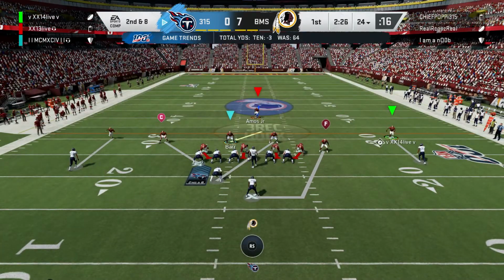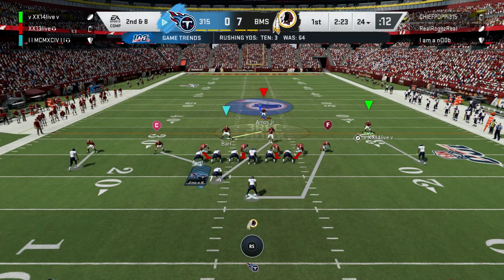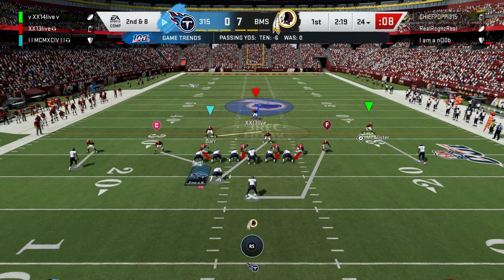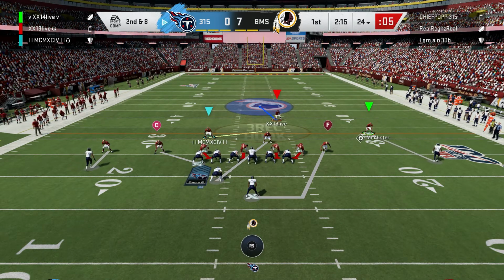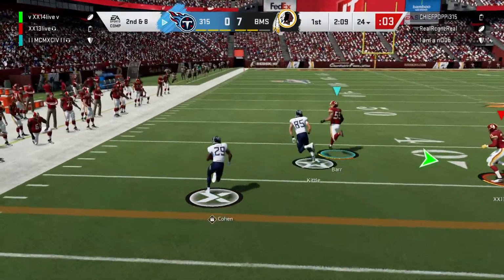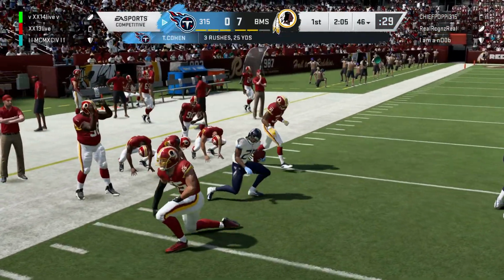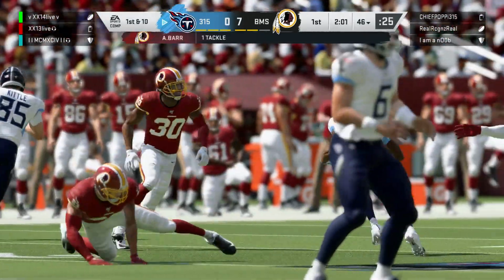The last run good for 2. Here's 2nd and 8. Guys, it's game situation. Let's go. Out, out, out, out. Check. Point it right, point it right, point it right. Got it. This is Cohen. And they work this well upfield across the 45. 22 yards there, a first down.